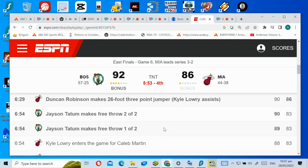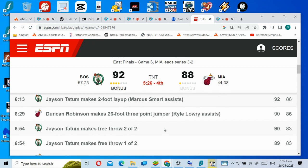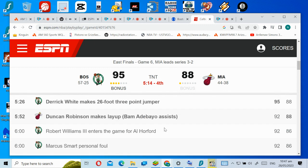Tatum gets the bounce on the foul shot. He's 12 for 12 at the line. He had a 25-point first half. He has 5 of those this playoffs. The only guy who's got more in a single playoff run, LeBron James with 6. That was back in 2018. Tatum gets the second free throw, and the lead is back to 7. Nothing run by Boston after Miami took the lead. 6:45 to go here in the fourth.